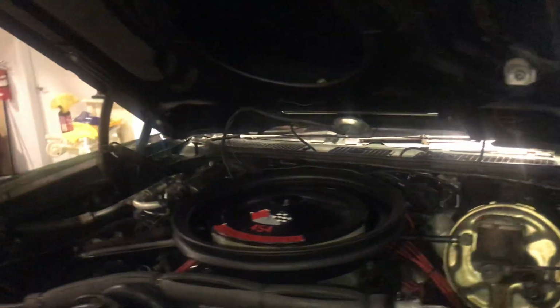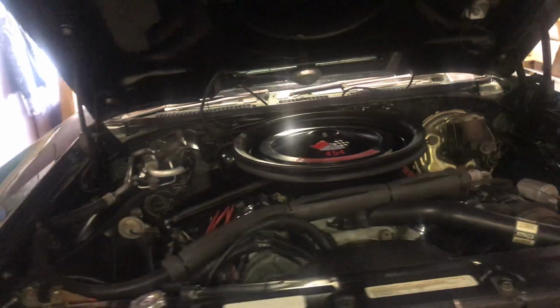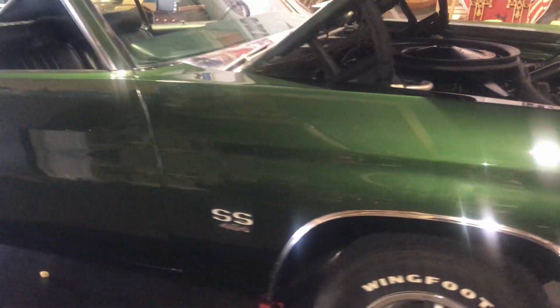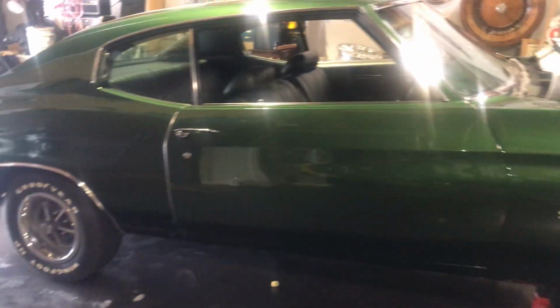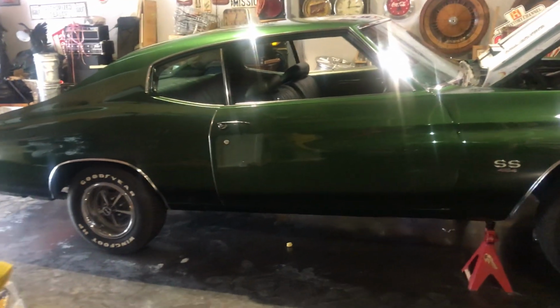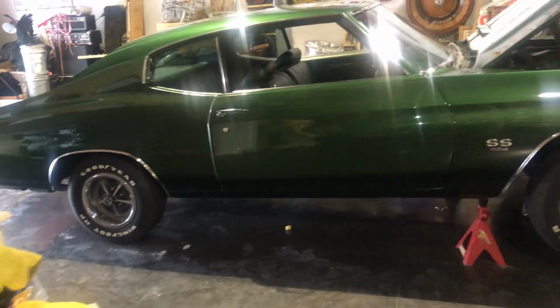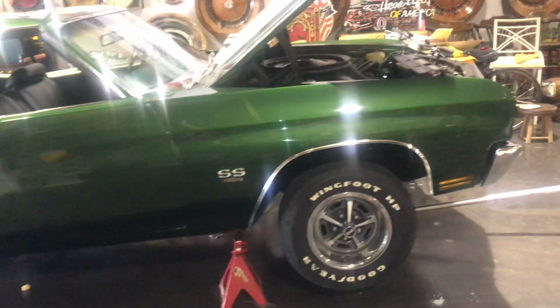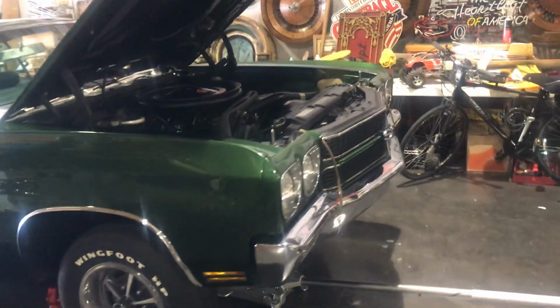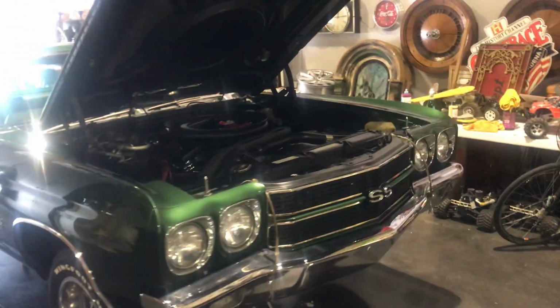The car does have a Turbo 400 transmission, of course not original to this car, and it has a CCF, an L34 positive traction rear axle in the car now. So the Super Sport equipment has been added. The F41 suspension is present, disc brakes along in the front, and F41 front and rear sway bar.